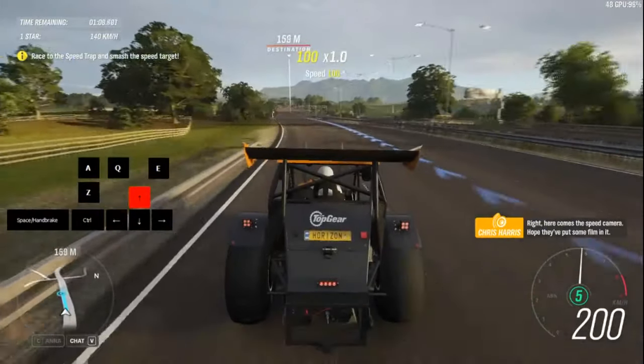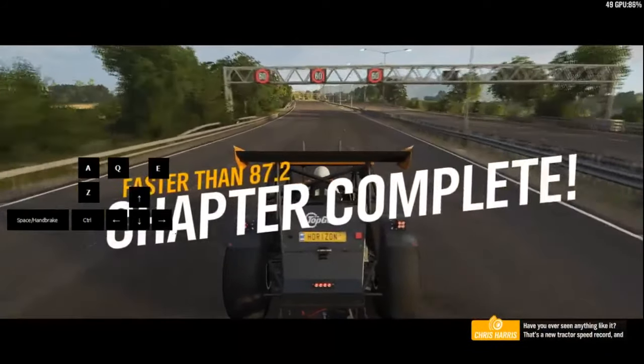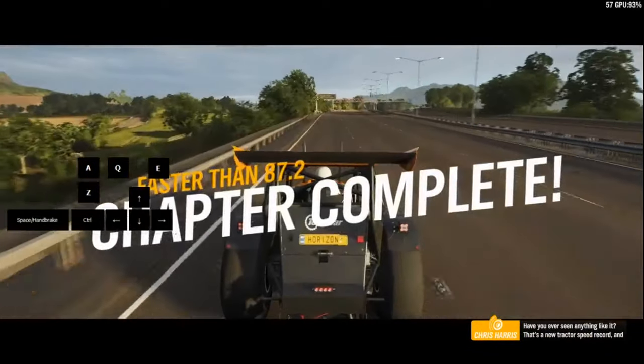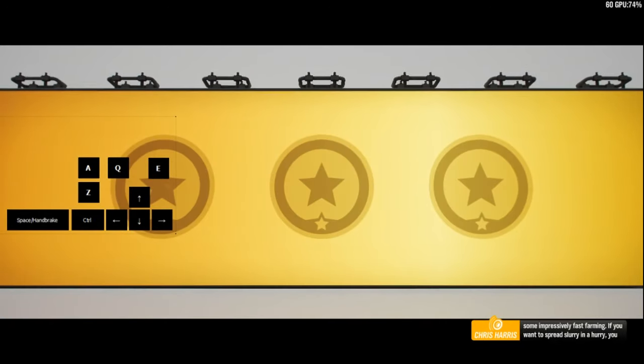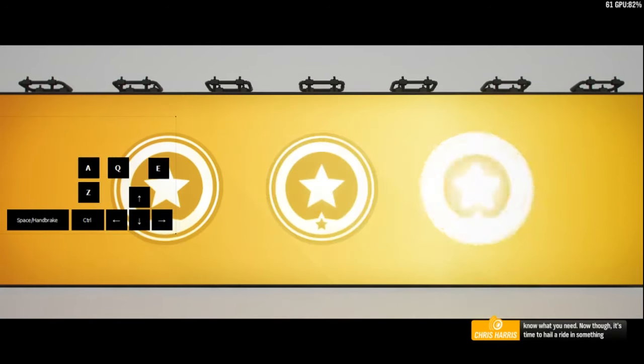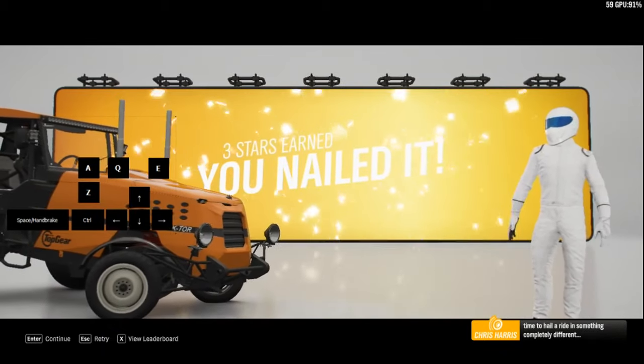Right, here comes the speed camera. Hope they put some film in it. Wow! Have you ever seen anything like it? That's a new tractor speed record and some impressively fast farming. If you want to spread slurry in a hurry, you know what you need. Now though, it's time to hail a ride in something completely different.